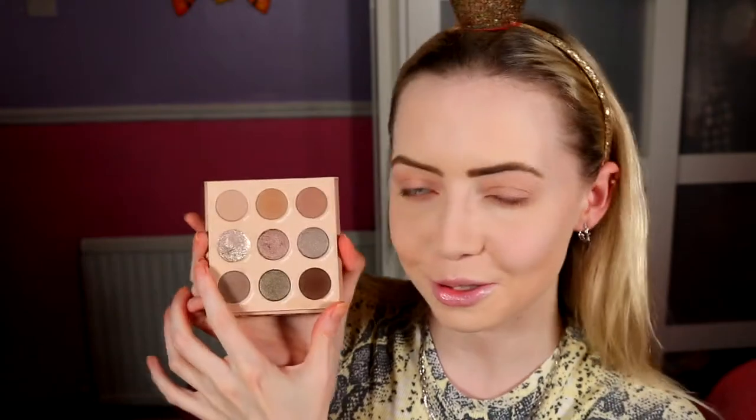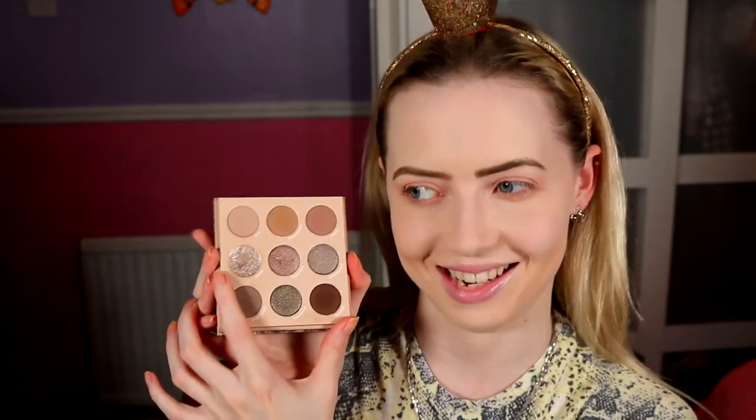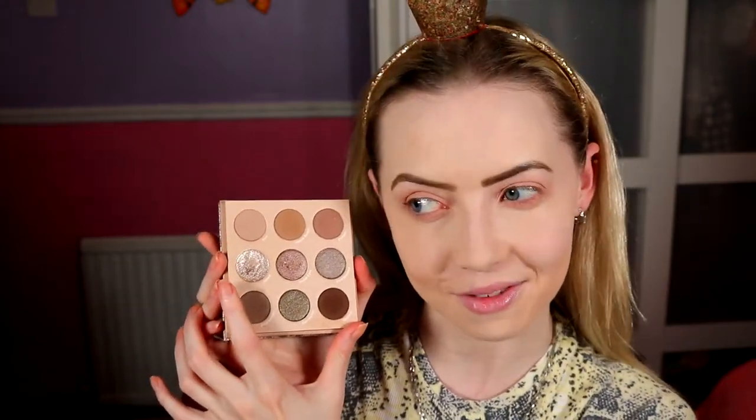Okay guys, so let's get into look number three using the That's Taupe palette from Colourpop. So I'm feeling a half cut crease just using glitter primer. I'm not going to do like any full on cut crease or anything like that. I definitely want to use the Super Shock again. It's definitely second favorite, if not my favorite.